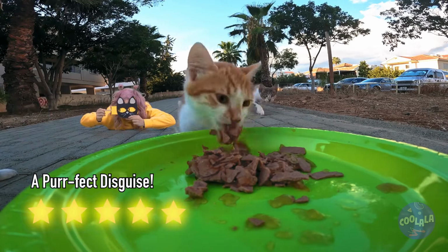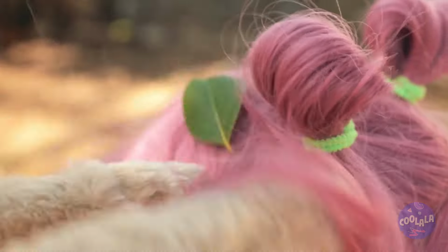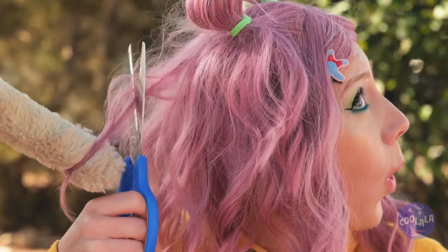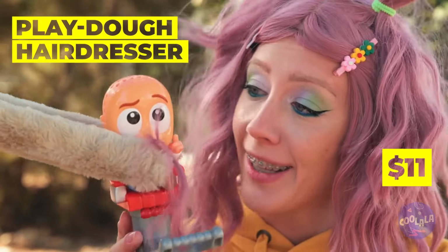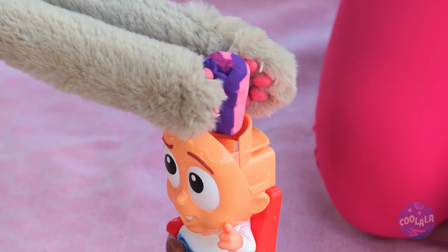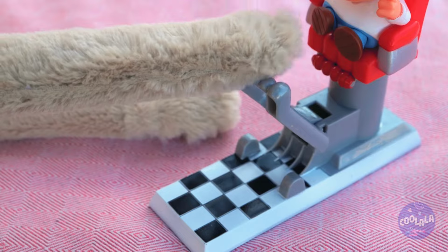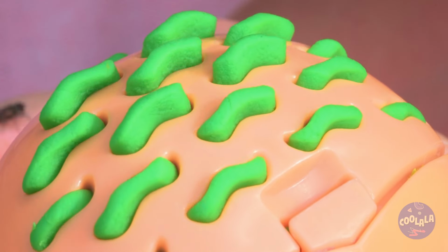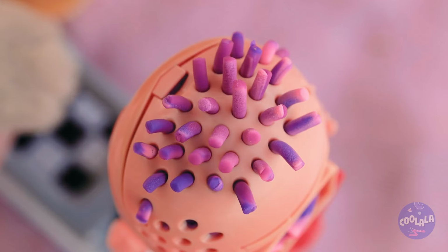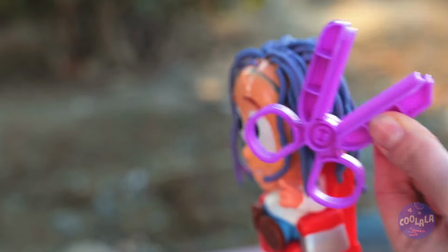Fall is in the air, make that hair. Hey, if you want to play with hair, you should give this guy a try. He can grow as much as you want him to. And then you can cut it down to size.